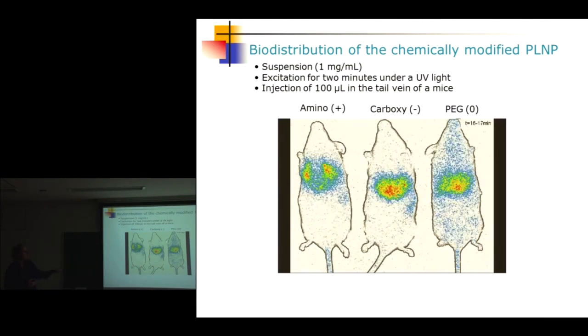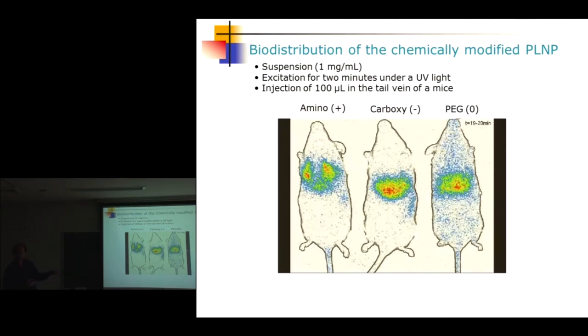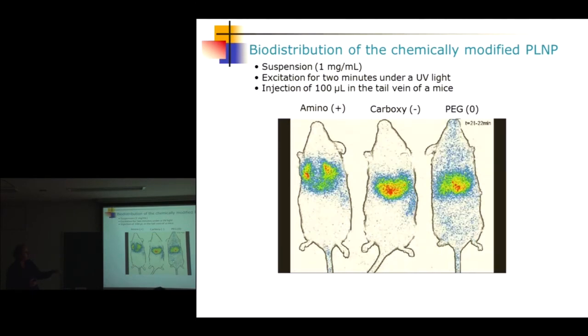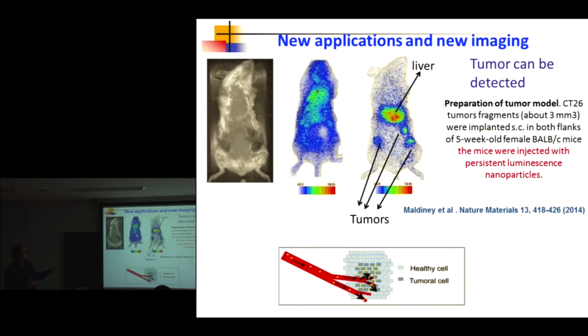So this is what was done for the first publication, in fact, 6 years ago. And you can clearly see that in the PEG, this increase of the circulation because of the neutral charge of the nanoparticles. So what we did recently was to use this nanoparticle to localize tumors. You can see here, tumors localized with the use of the nanoparticle inside the small animal like this. So it was published recently this year by Thomas Maldini, for instance.